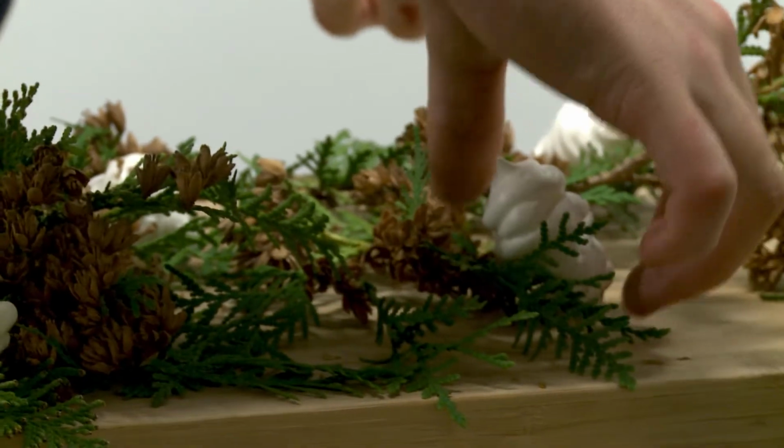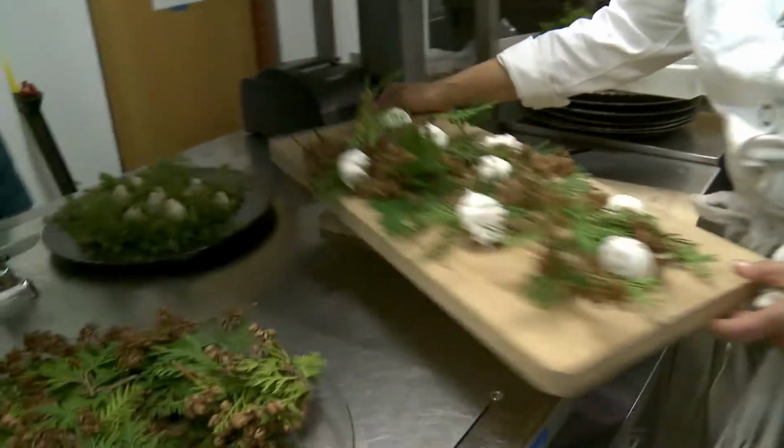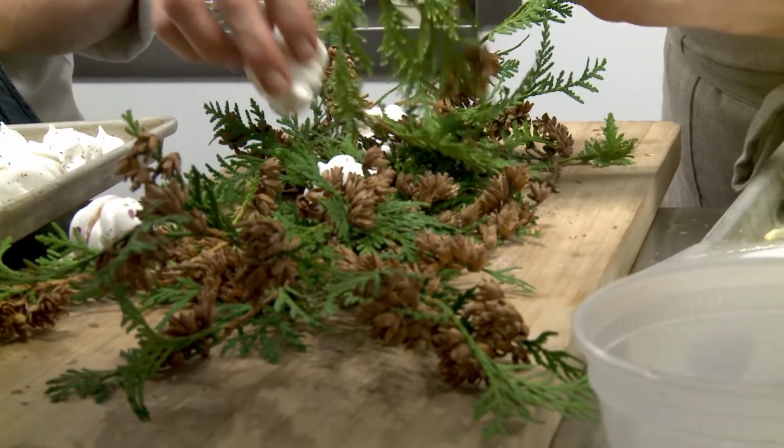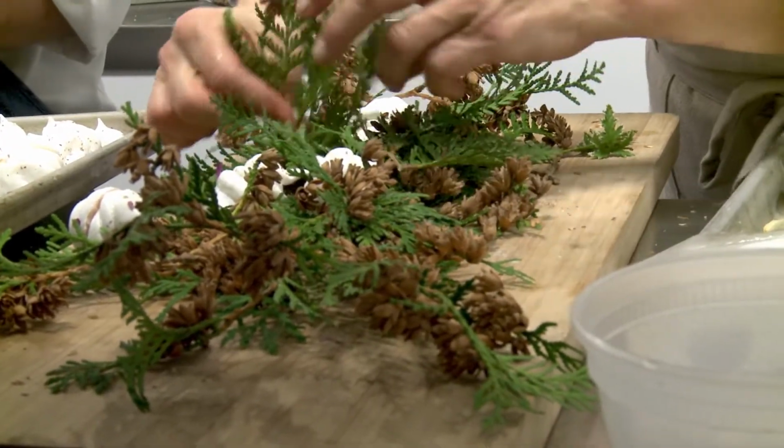And another part of the meal were these incredible hors d'oeuvres based on a duck liver mousse that Barbara made using edible branches that came from the garden in the museum.